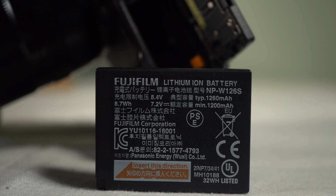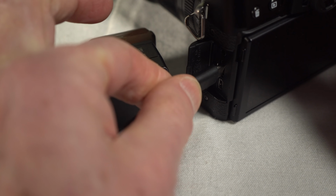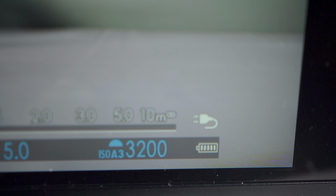And although it's the same battery as other Fujifilm models, performance has improved slightly. It's rated for 380 images. The battery is charged using an included adapter and USB cable. The camera can also be powered using the charger. That's good news. For me, the price gap between the X-T30 and the X-T3 is wider than the functionality gap.